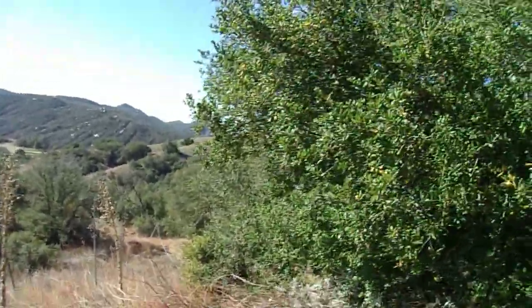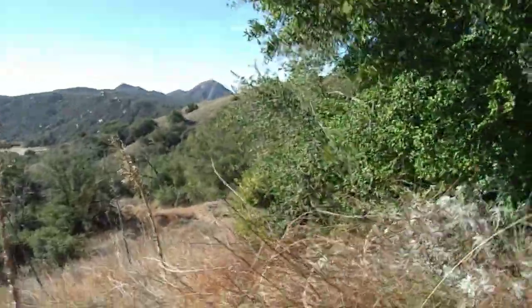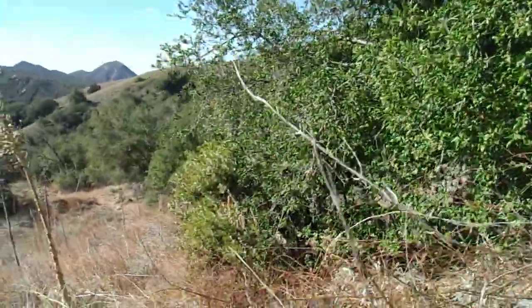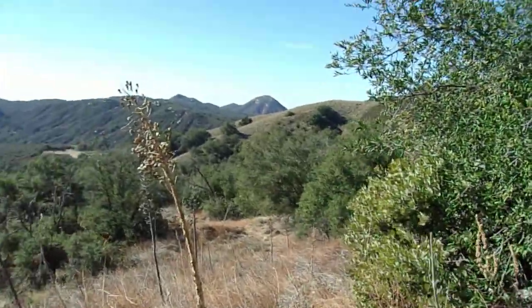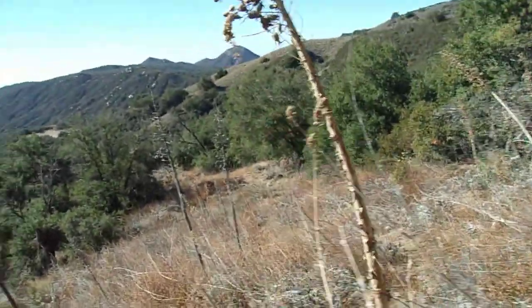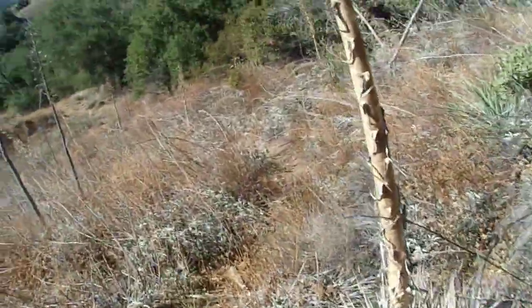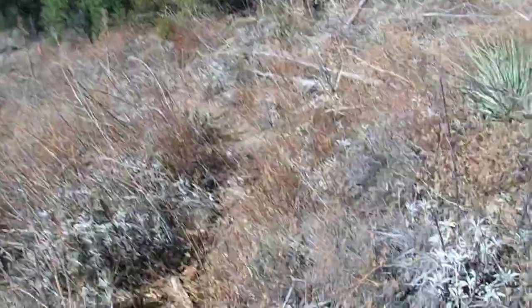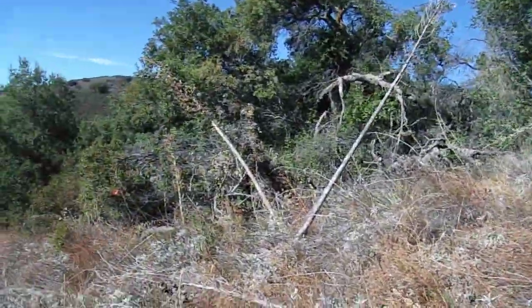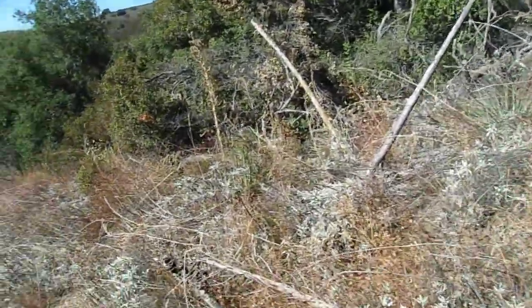This area was not really scarred by the fire from 2018, the Holy Fire. Did a video about 15 minutes ago further up along the paved portion of North Main Divide, and there were some areas that were really badly burnt, but have resprouted very well from the chaparral.